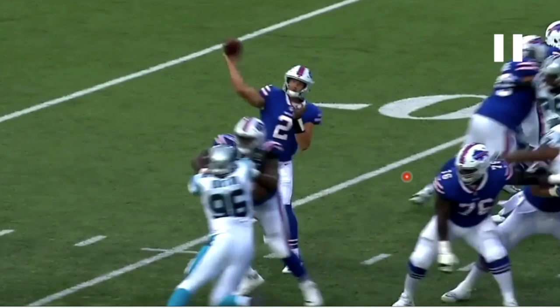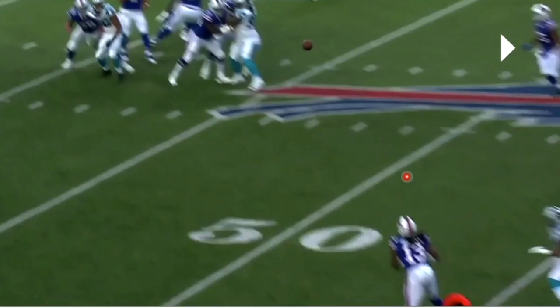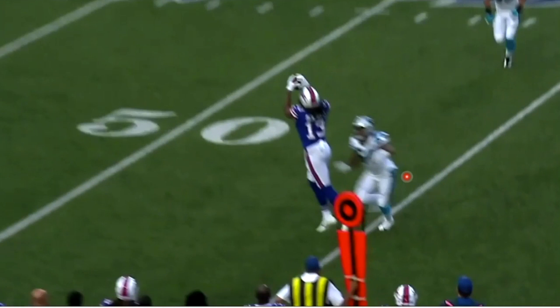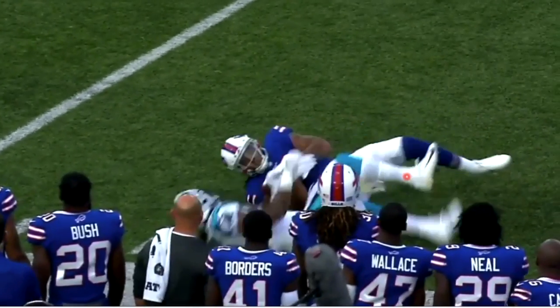Again, top of the drop. Look at the release point, nice and high. Elevates that ball. Tight spiral, far throw outside the numbers, and just good placement so that Benjamin can go up and get it. And Thompson can only really worry about making the tackle on Kelvin Benjamin.